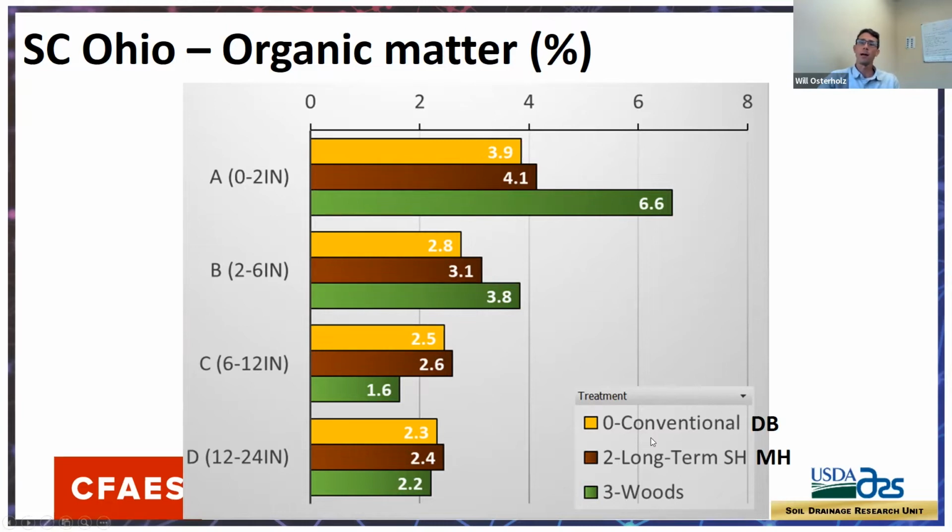But then if we look at comparing the conventional and soil health fields, we can see a slight improvement in organic matter content in that long-term soil health field compared to the conventional fields across all of these different soil depths. So this first set of graphs, or first set of bars here, is showing the topmost depth. And then you can see as you go deeper down the soil profile how those trends look.